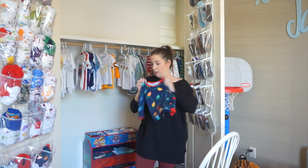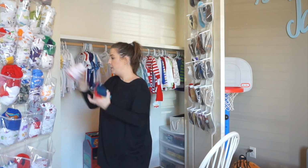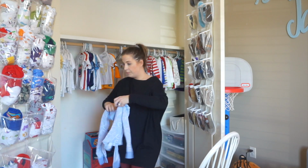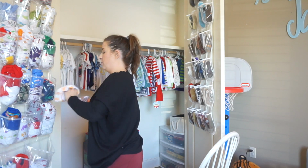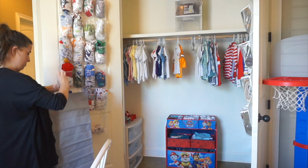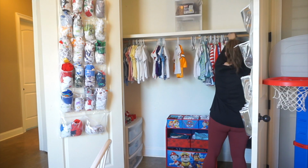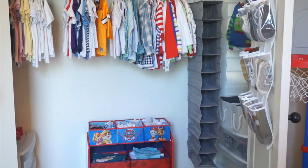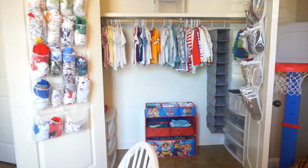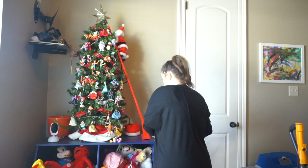On the left door, I also have another one of these clear organizers, and this is where we like to keep all of his pajamas. And then finally, I got one of these tiered organizers to try out. I'm going to use this to put his school clothes throughout the week so he can be responsible for getting his own outfit each morning.